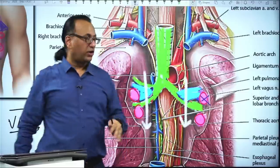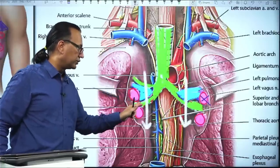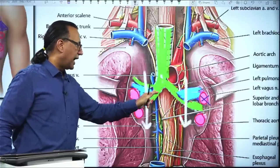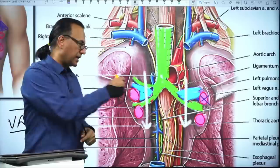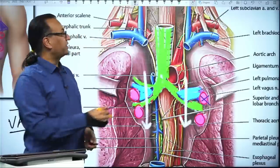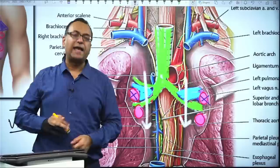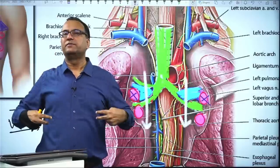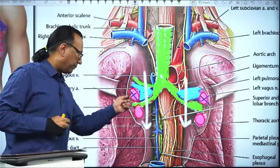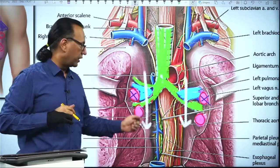What about the right lung? In the right lung you have an epiarterial bronchus and a hypoarterial bronchus. One bronchus is above the artery, the epiarterial, and one is below the artery. First of all, don't include the superior pulmonary vein in the arrangement of structures superior to inferior, because the superior pulmonary vein is much more anterior. Exclude it.